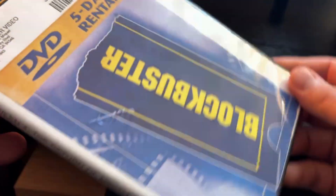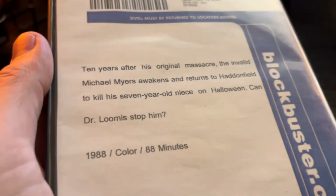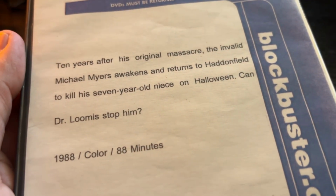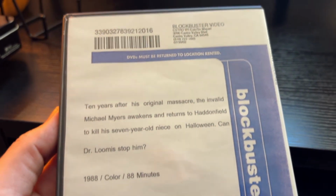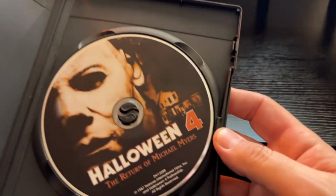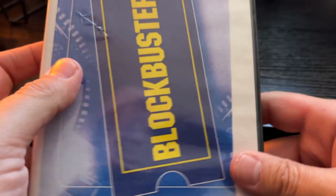Halloween 4 from Blockbuster Video. Special Blockbuster case. All the Blockbusters closed down, obviously, so I picked up what I could Halloween related, and inside you have the 2006 edition Halloween 4.